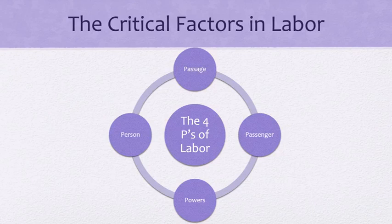The critical factors in labor are the 4 P's of labor. And this is the person, passage, passenger, and the powers. So we're going to discuss that.